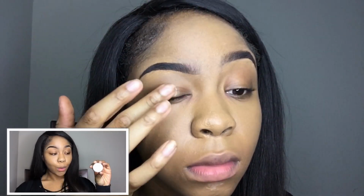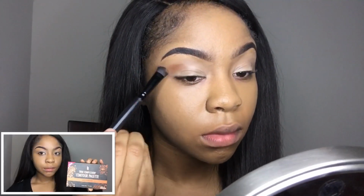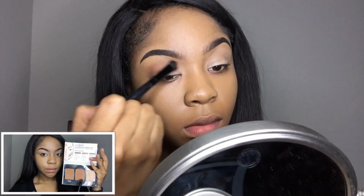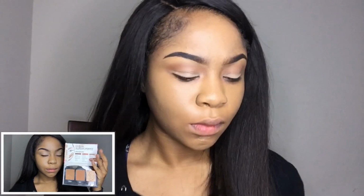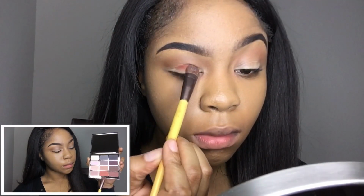So I'm gonna go into my NYX eyeshadow base in the color cream or whatever it's called, and then I'm gonna go into my Black Radiance contour kit and use this random sculpting color to just use as my transition shade. Okay, so your girl barely has lids, but I'm gonna manage.